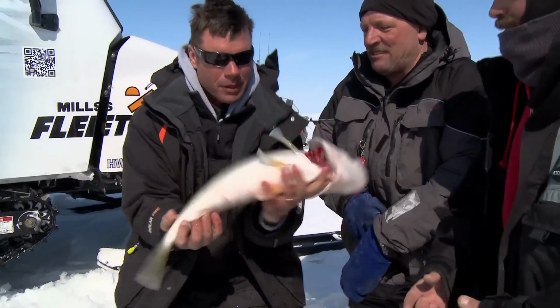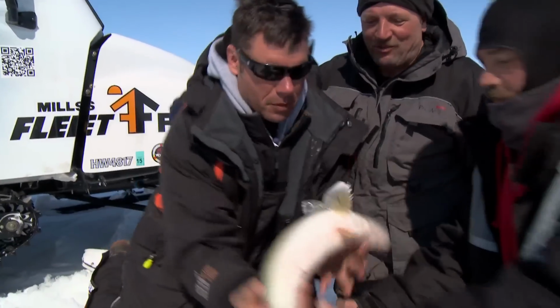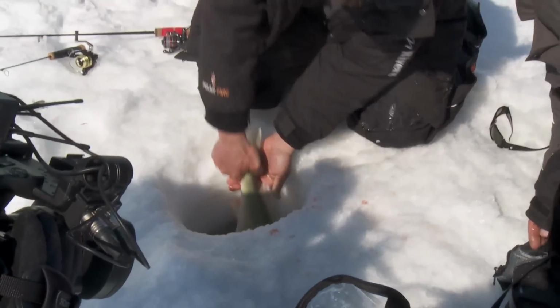Rattling lipless crankbaits. Oh, I don't want to hurt that. We catch more fish on rattling crankbaits through the ice than we do in open water. Yeah. Isn't that something? It is. It's incredible. Pretty neat today.